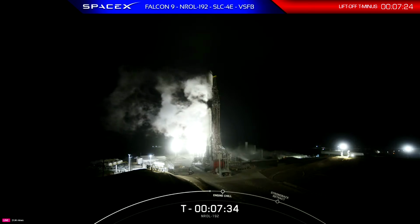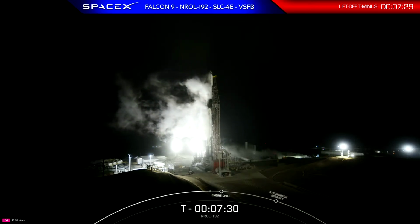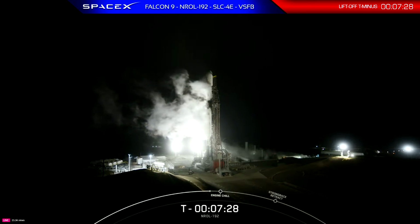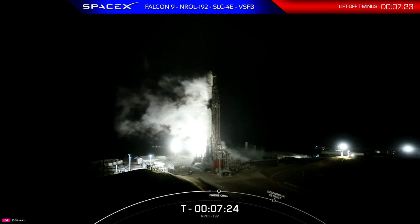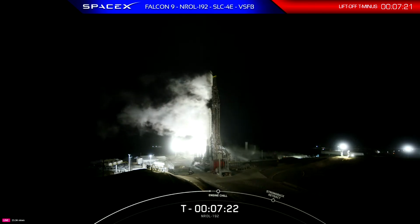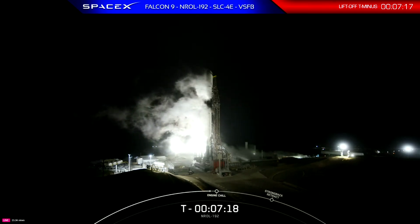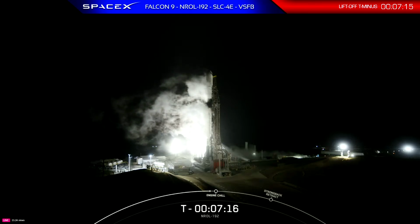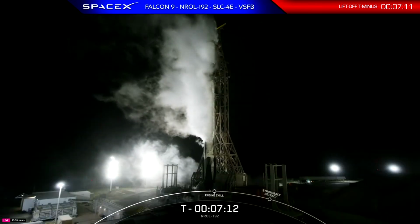Now, both the range and vehicle are currently green, and we are on track for an on-time liftoff at 5:25 a.m. Pacific Time. However, if needed, a backup opportunity is available on Sunday, April 13th, starting at 5:03 a.m. Now, as a note, we will not be showing any Stage 2 or payload deployment views at the request of our customer. But there's still a lot to cover, so for now, let's meet our Falcon 9 rocket.